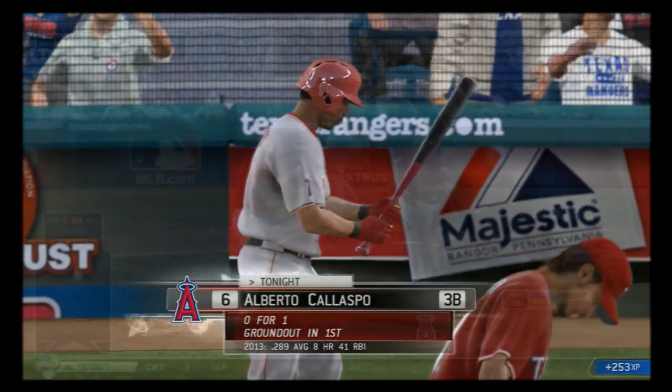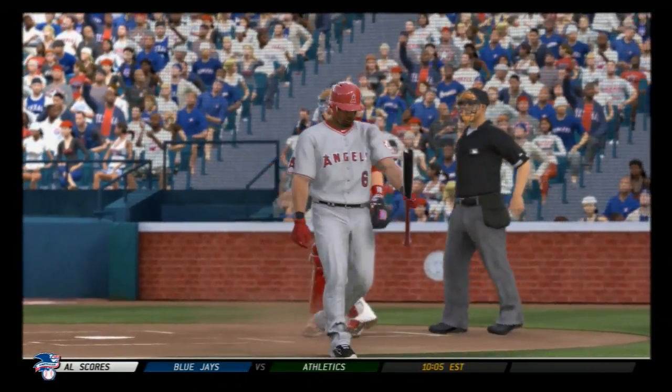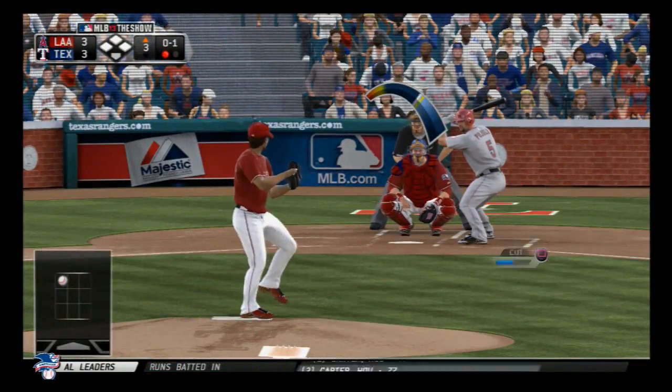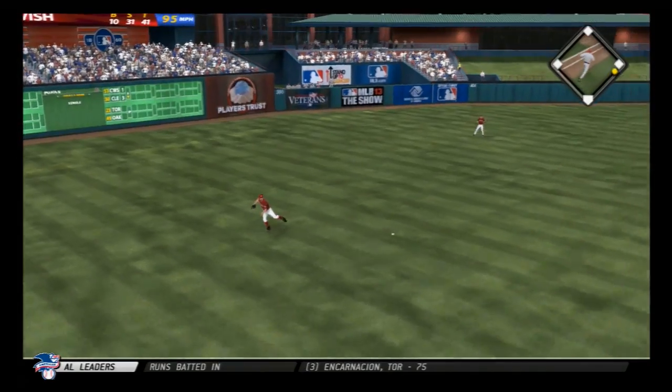Alberto Callaspo. Pitch, it's right there. And they take him out of the zone here, and he obliges. Not the greatest of swings there for the first out. So there's the first there for strike 1. A ball hit hard to the left side. And that's in there. Base hit.